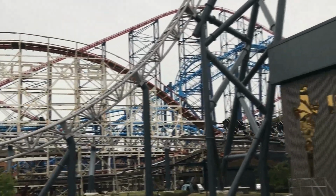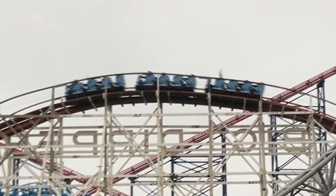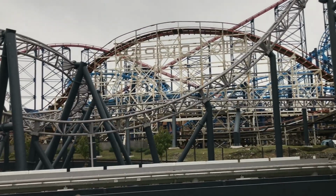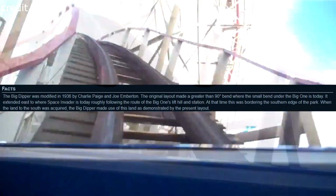So yeah, Big Dipper is extremely old. It opened in 1923 and got extended at some point. I can't remember when. I think it was in the 30s they extended it to make it a bit longer.